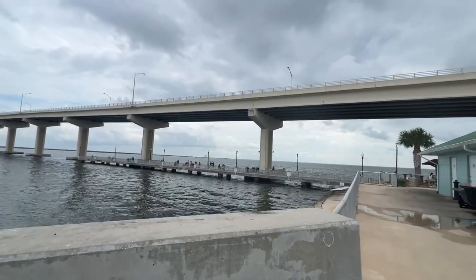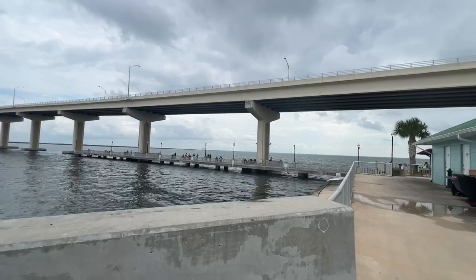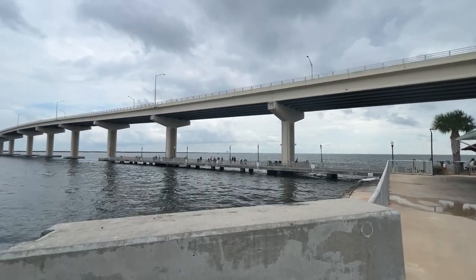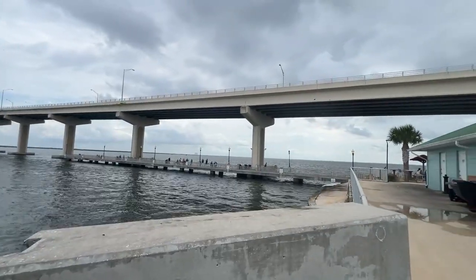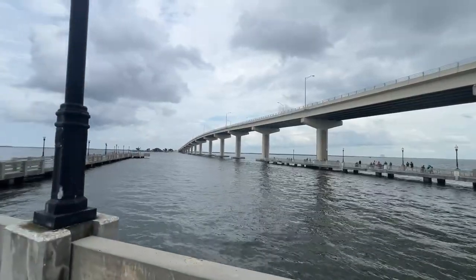Straight over there is where they launch the rockets. Kennedy Space Center right there, that big building. Yeah, that's it. Kennedy Space Center. He's the brains. I'm just the camera operator. There goes a dragonfly. So it's a great view. I see a dolphin out there.